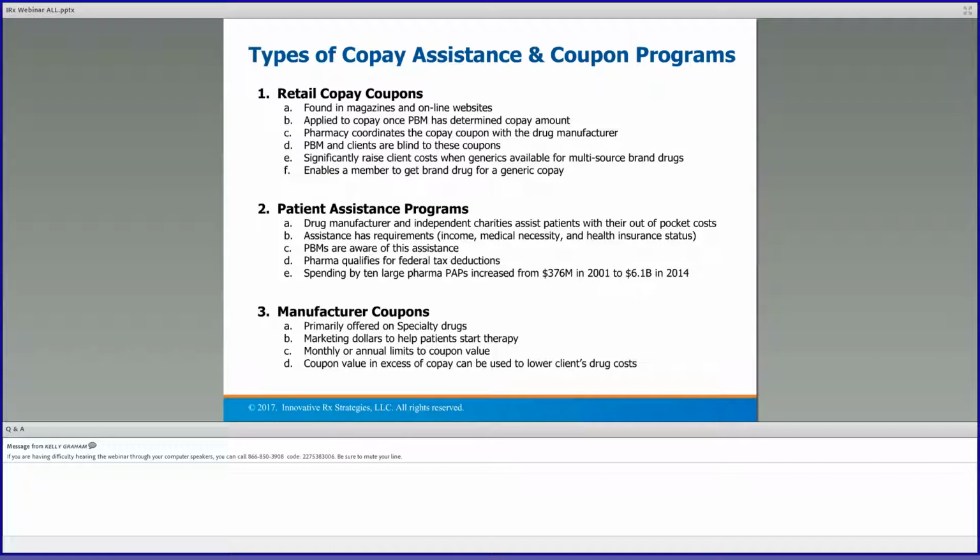So that really has a big impact on the cost for the clients, because essentially you end up paying for a brand drug and the member only has to pay their generic copay. So I'll have an example for that in just a minute.